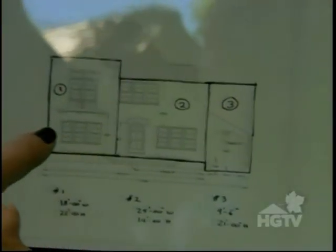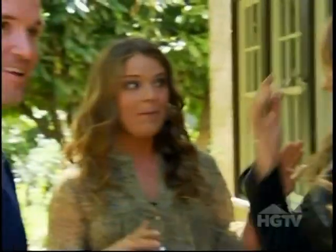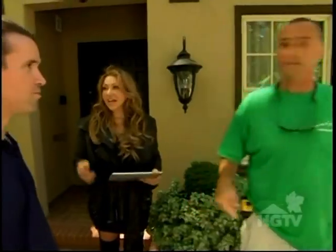One, two, and three. So here's one. Are they already made and we're just putting them up? No, we have to make them. We got a pile of wood back there. We're going to make them. Let's go.